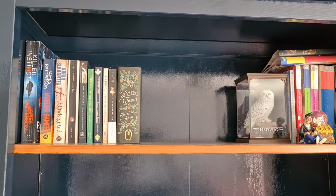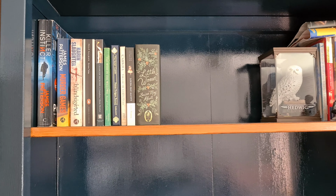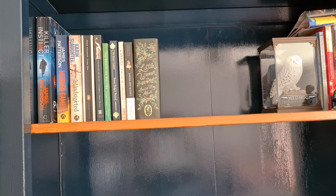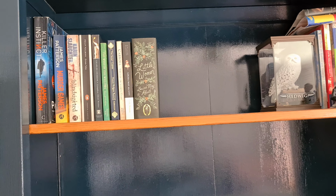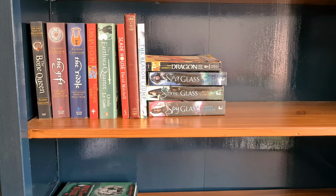And then we go over to this shelf here, and I've just got my few books that are adult crime fiction, and then a few classics. Not really much to say about that. And then I've got an empty shelf.